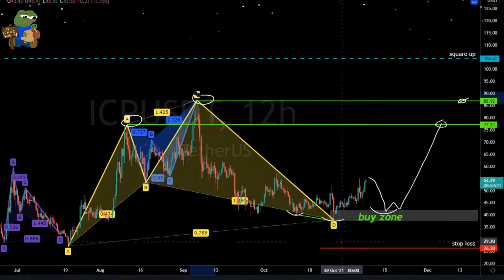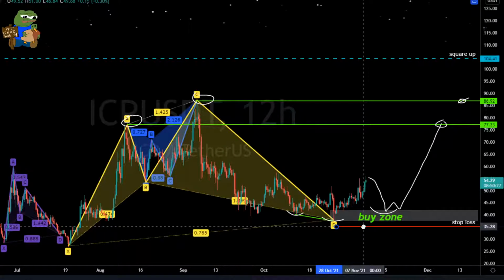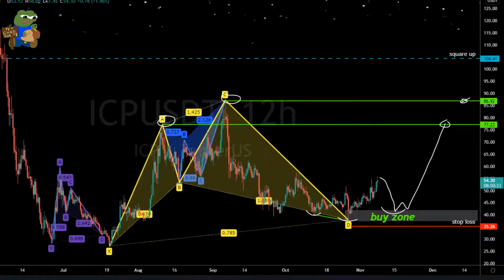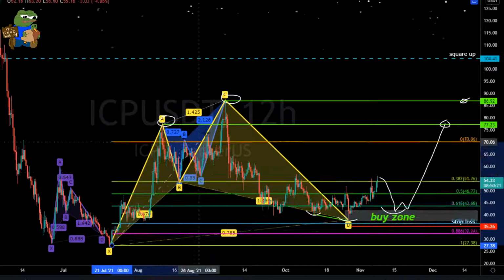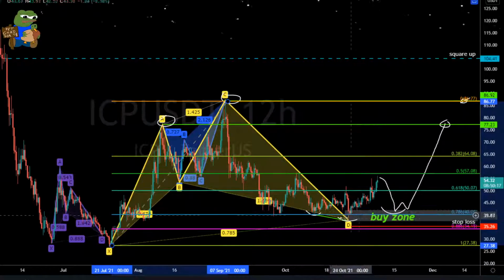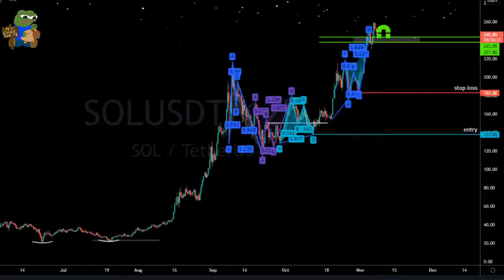You basically can still have the stop where it's at, or you can have the stop below the 786 because that was a pretty solid fib level, and you can see that critical fib by doing this. 786 in blue here, okay? Critical fib level. All right, moving along.